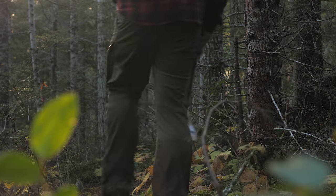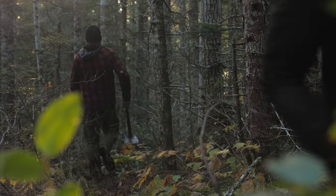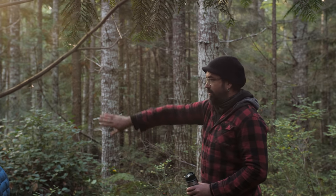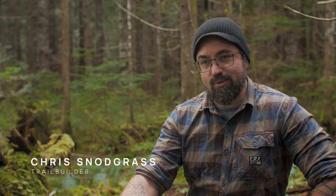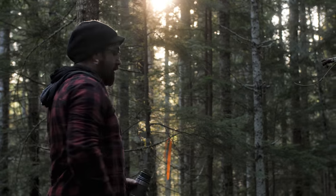One of my biggest thoughts on building trails is reconnecting people with nature. I start looking at areas that I think are really cool. And if I think they're cool, then I'm pretty sure other people are going to enjoy them. And then I try and weave a trail through them.